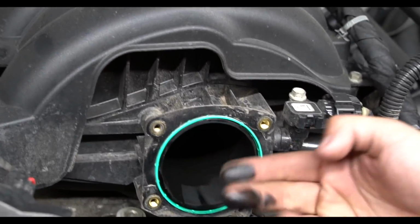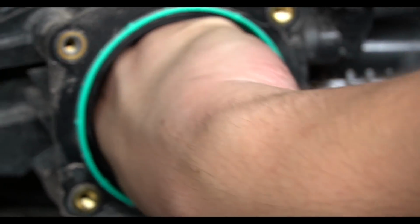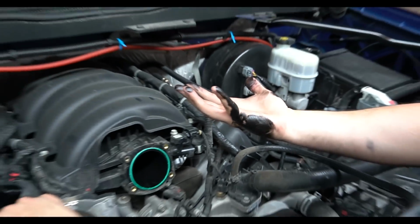Check this out. There's a blip. Oh, let me see that. Go back. There. Yeah, I'll stick my hand in there. Check this out. Oh, that's all the stuff sucking out.